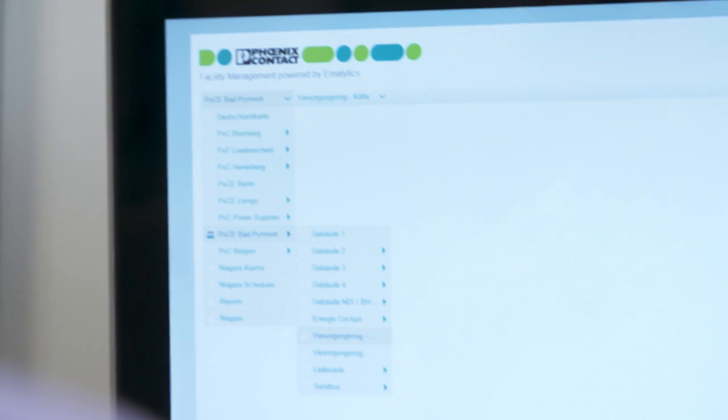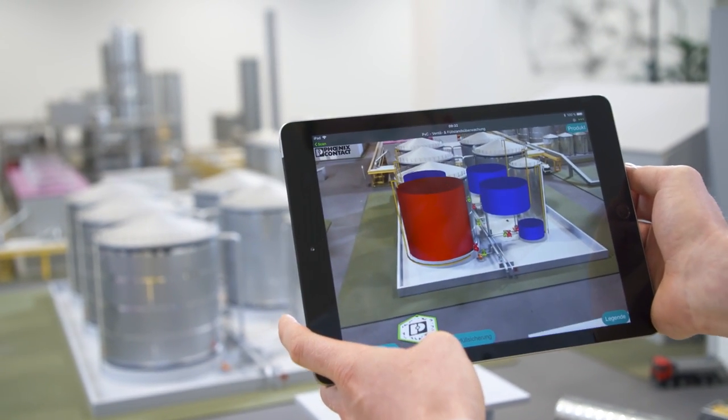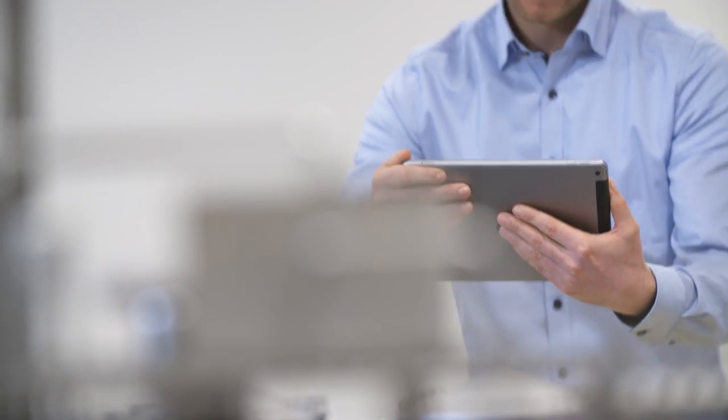With the high level of data depth, Emalytics creates transparency. Augmented reality technology makes it possible to experience this transparency.